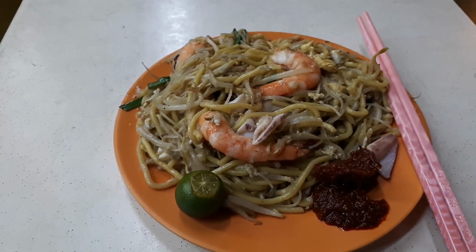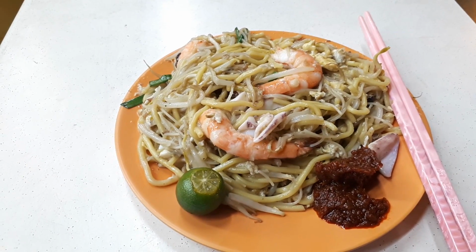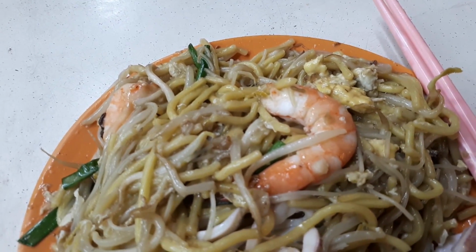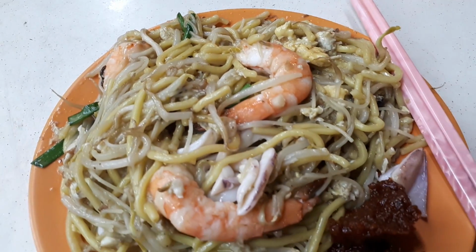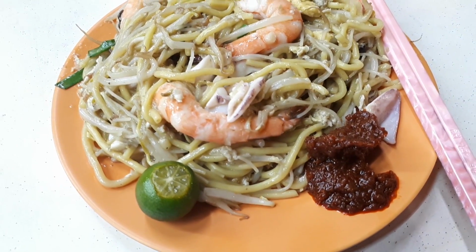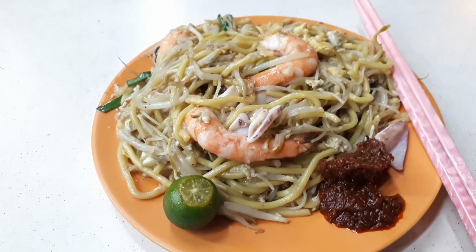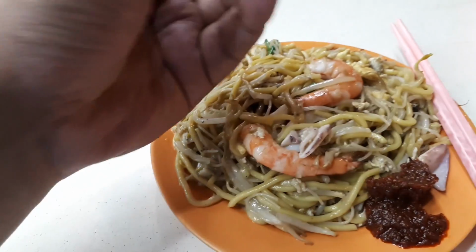So this is what I ordered. This plate cost me $7. And this plate is a very good Hokkien Mee, and that's why people always queue up for this dish. And the thing you notice first of all when you taste the noodle is there's a very nice smokiness to the noodles itself, and the soup stock is also really flavorful and goes very well with the smokiness of the noodles. And the soup stock, of course, is absorbed into the noodles itself.